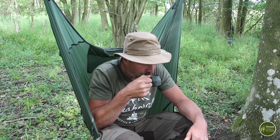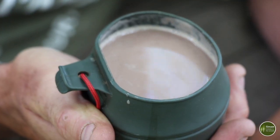And my second luxury item, hot chocolate. So those of you who've been watching the channel for a while will know that I'm quite partial to a hot chocolate, especially last thing at night before I turn in for bed. Especially in the winter, when it's cold, I like to have a hot chocolate, and it kind of warms me up from the inside, and I get into bed sort of pre-warmed, if you like.